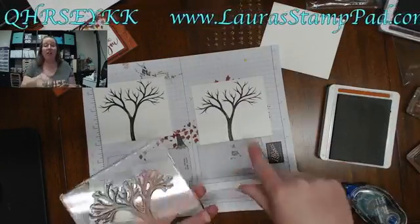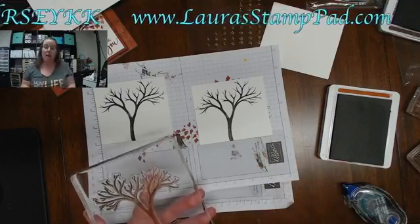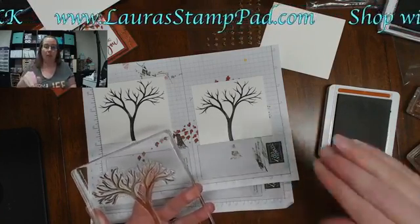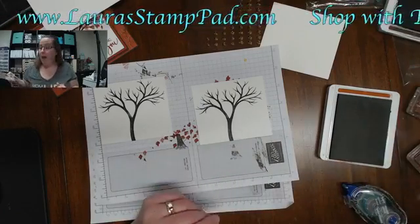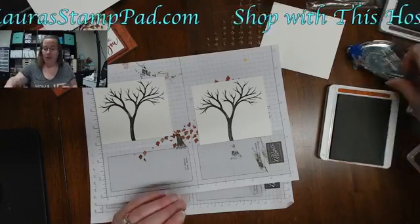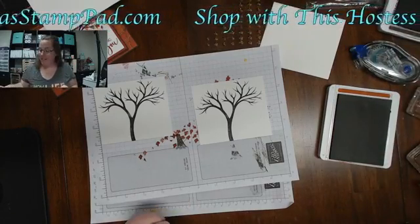Don't worry if the cardstock ever sticks to the image. Just kind of touch it with your fingernail or your fingertip on the corner and push it down. That way it will pop off without making any messes, or hopefully not a mess.